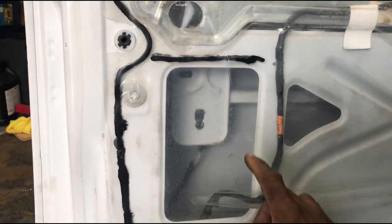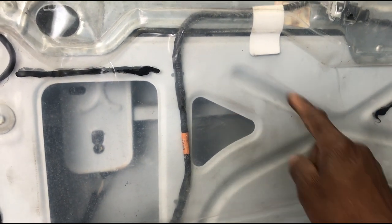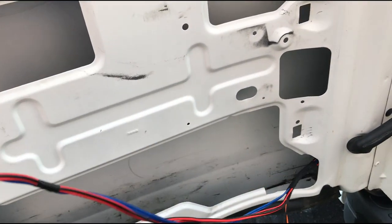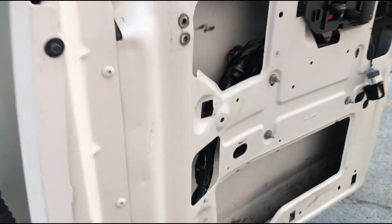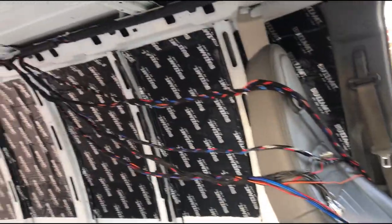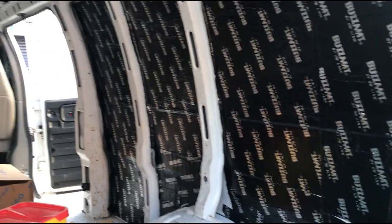Okay, the plan is to have two mid-bass drivers, two mid-range drivers, and two tweeters in the front doors, the driver door and the passenger door, and in the rear, a similar setup of two mid-bass drivers, two 6.5 mids, and two tweeters from BNC in both left and right rear doors. As you can see, it's going to be quite a build. There's going to be some customizing involved to get the speakers to fit in the doors. Also some customizing to figure out a location for the amplifiers.